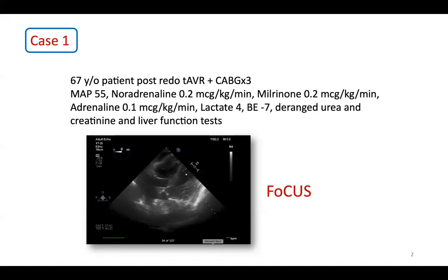The first case, of course, is a 67-year-old patient after redo tissue aortic valve replacement, CABG with 3 grafts. He was hypotensive with rising requirement for noradrenaline, milrinone, which is a phosphodiesterase inhibitor, as an inotrope, and also adrenaline as an inotrope. Despite that, he was having rising lactate, rising base deficit, and worsening of urea and creatinine and liver function tests. With that, I will show the low quality focused cardiac ultrasound that we did for this patient.